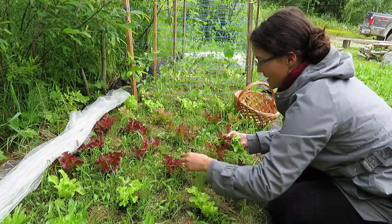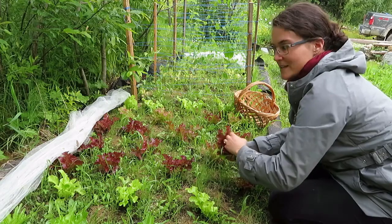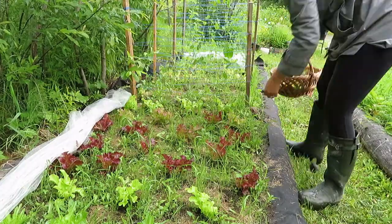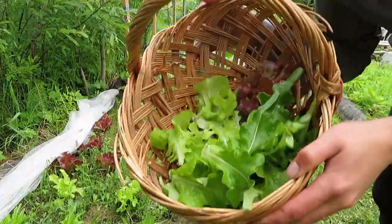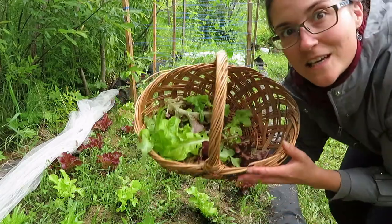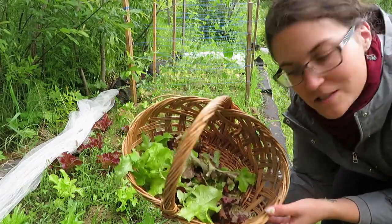So I've just been coming in and taking the bigger side leaves off of this lettuce. So, it's a nice amount of lettuce. Do well in a salad. And I might actually grab a little bit more from the pig pen garden as well when we go down there.